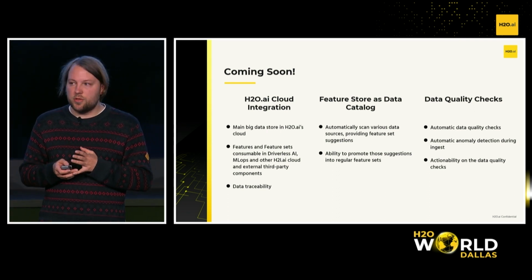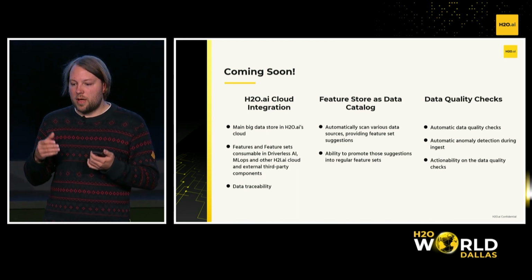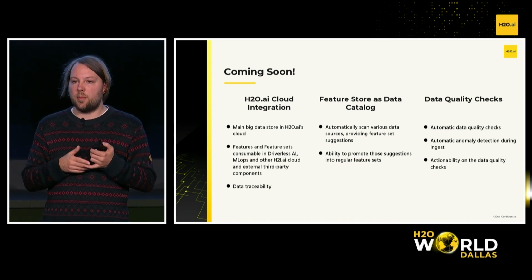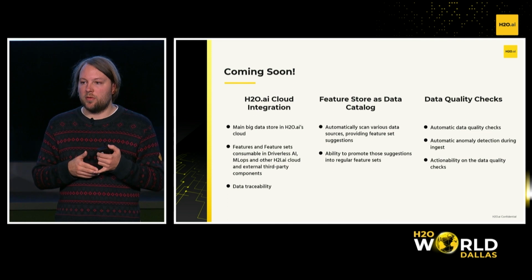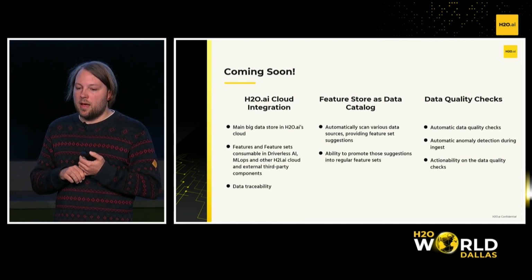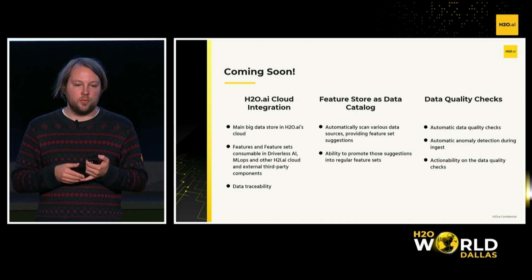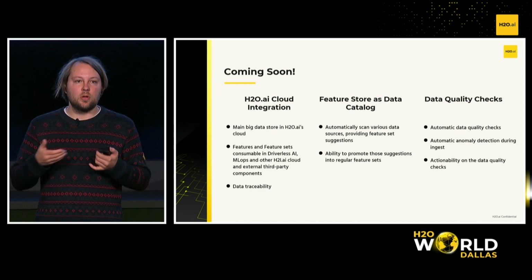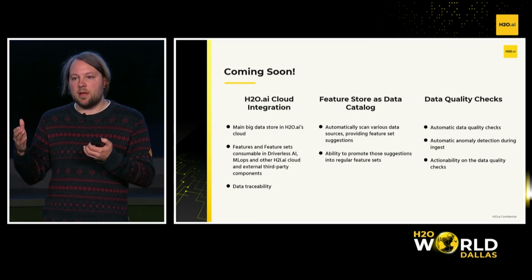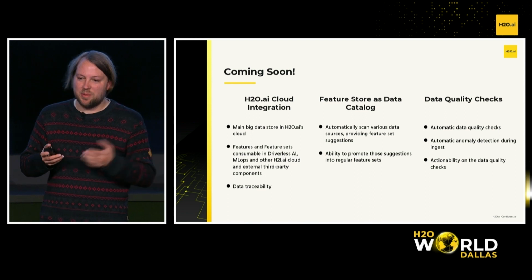The next new feature is Feature Store to be used as a data catalog. So what we would like to do is, for example, automatically scan all tables in your Snowflake database and register all those tables as feature set drafts. They won't be materialized, they won't be backed by any data. And you, as a data scientist or data engineer, will be able to click and promote those draft feature sets into regular feature sets. That way, Feature Store will start combining data catalog features with Feature Store capabilities.